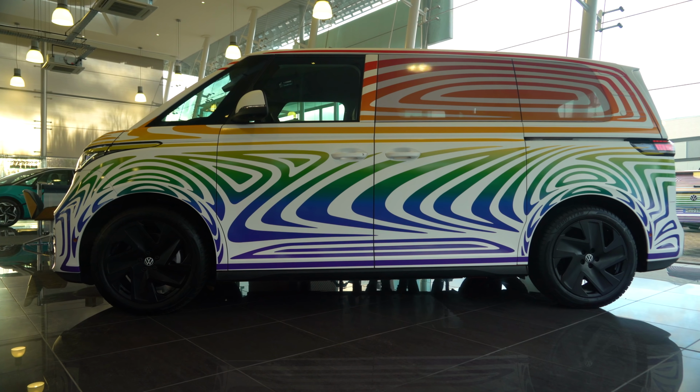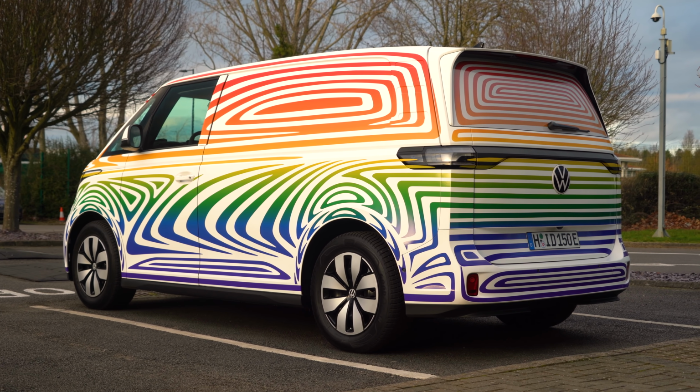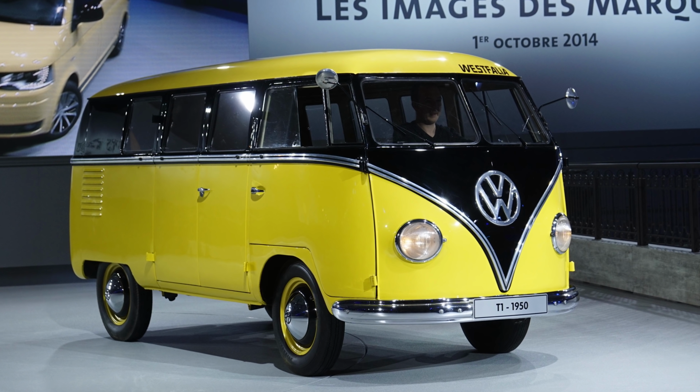What it hasn't got is the same dinky little inboard wheelbase that car has, because it very famously had a forward controlled driving position. When you were sat in that car, you were sat ahead of the front wheels. That kind of design isn't crash safe anymore. You can't make cars like that, so Volkswagen hasn't tried.